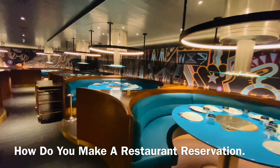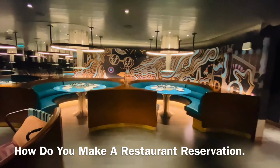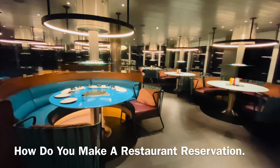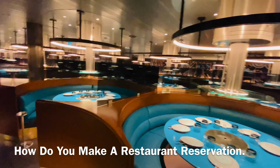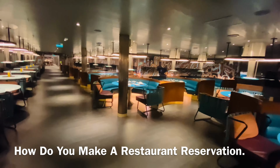Worth noting that initially guests can only book each of the restaurants once per voyage, although there is usually capacity once on board to revisit your favorites, so it's worth checking with Sailor Services on deck 5.